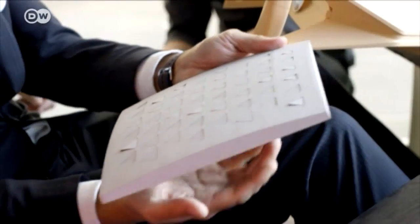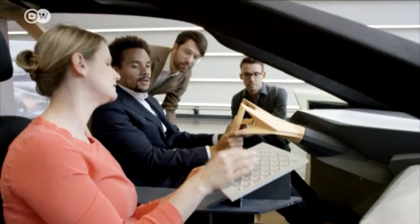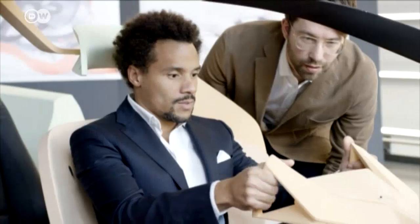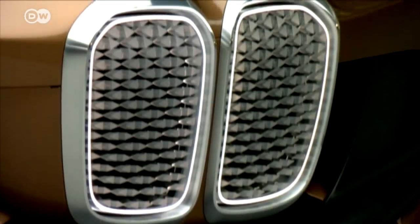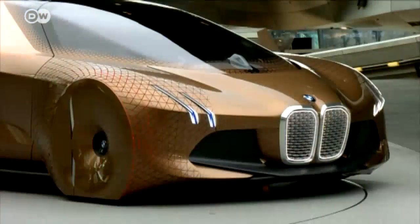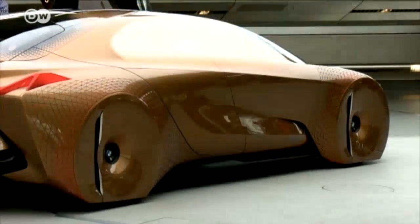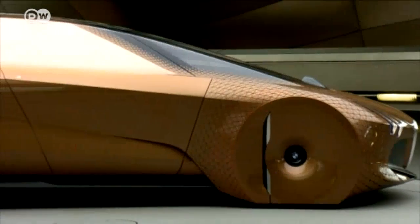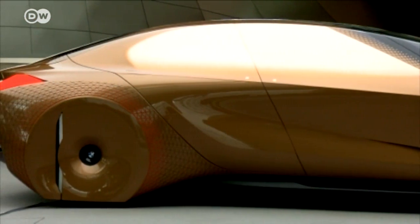First, his team thought about what the future might hold, what technologies might be available, and how a car could be built that would make driving even more enjoyable. The BMW Vision Next 100 is a mixture of sporty coupe and a dynamic, elegant sedan. What's revolutionary is its shape-changing body.